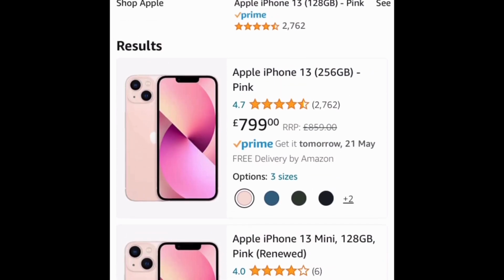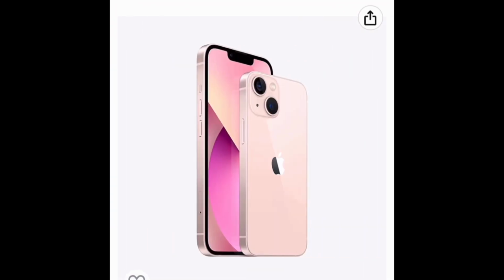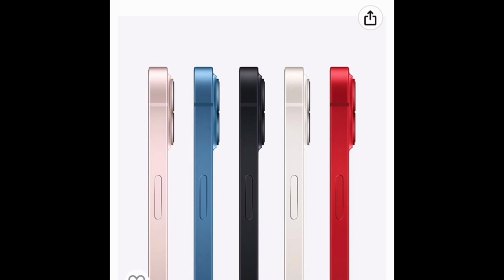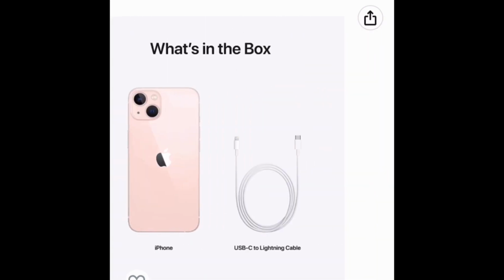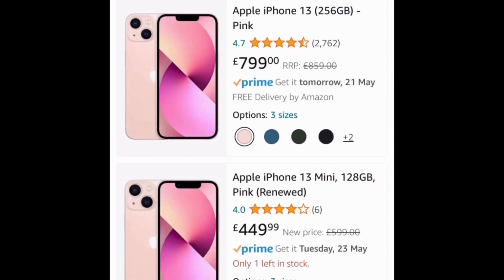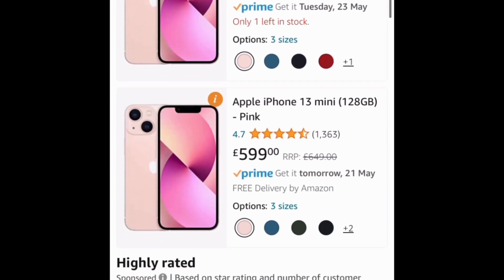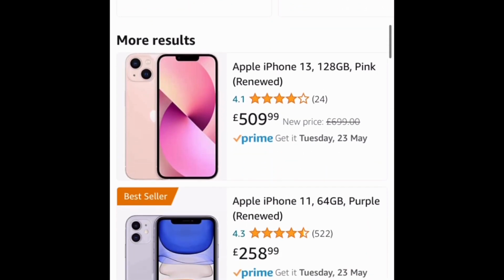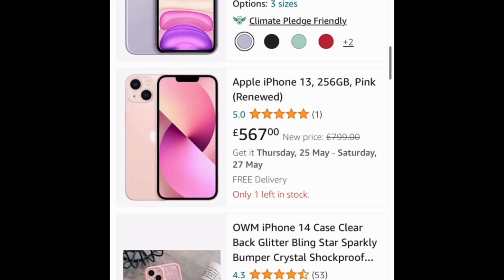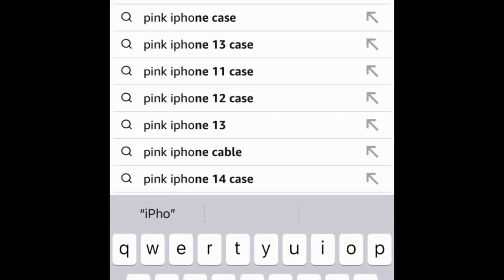Okay, I found this one for about $799. Alright, that looks good. I like the lenses. Alright. What's in the box? Okay, so, that's fine. For $449. Yeah. Alright. That's good. Oh, a purple one. That's cheap. Alright. That's good. Okay, let's search for a pink iPhone case.